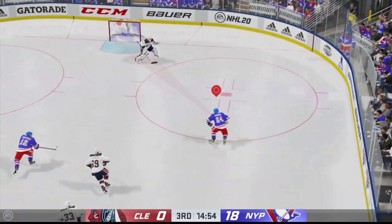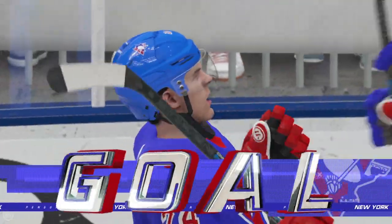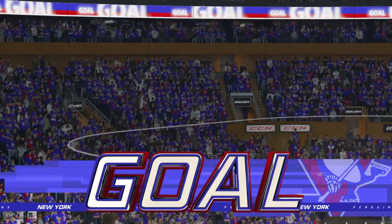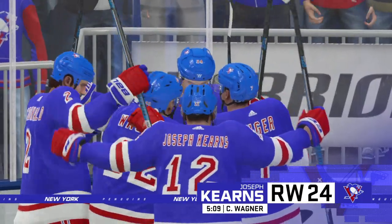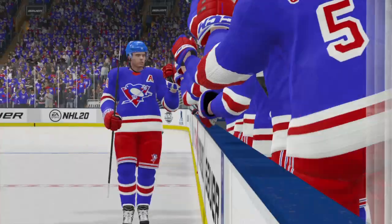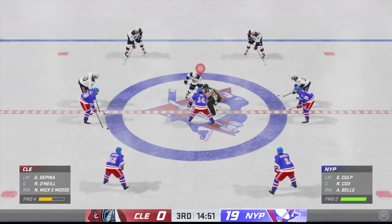Here they come on the attack. Breakaway! He scores! Three goals, the hat trick's in the bag. Here come the hats. What a great feeling as this place is jumping. Continues here with another goal in the third.